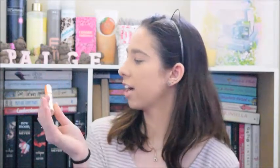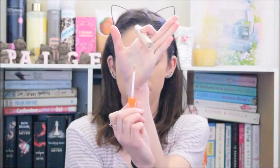So in combination with the foundation I used this concealer, which is part of the same line, and this is the Rimmel Wake Me Up concealer in the shade 010 Ivory, so I think it's the lightest one that you can get. Comes in a little doe foot applicator. Again, it's a really good concealer, really good coverage. It's good for under your eyes and on your spots as well.